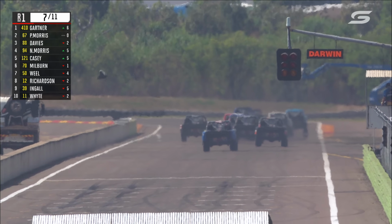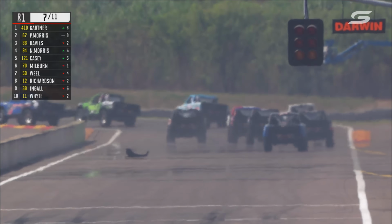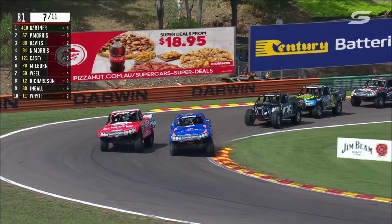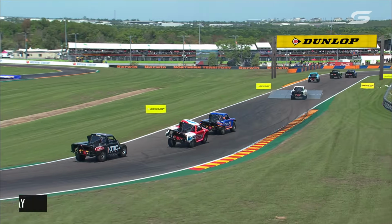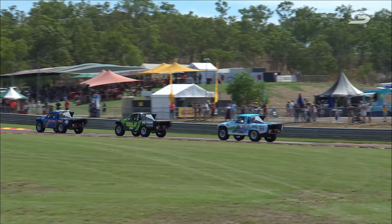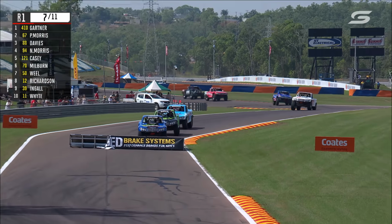It's a great, passionate crew of mechanics that travel around with the series. They won't like that, but the fans do. And the engine probably likes it just as much in these warm conditions as Milburn makes the move on Casey. The G-Technic 121 goes back another position. Well, the one thing these guys don't have to worry about is any aerodynamics. So you're right about the engine cooling. Might even give him a bit of an opportunity.